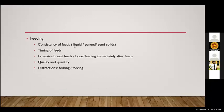Consistency of the feed. Whether the child is still on a liquid-based milk, because now by 8 months, the child should be on semi-solid, not even pureed foods. But some mothers might still continue to give things like kanji, which is mainly liquid. And timing of feeds, which we have been mentioning. Excessive breastfeeding and breastfeeding immediately after feeds, you need to check.